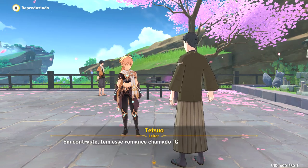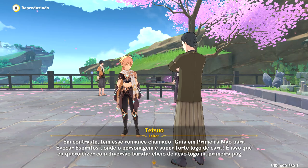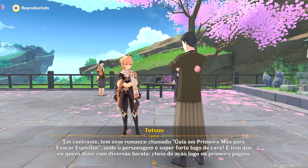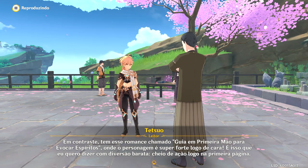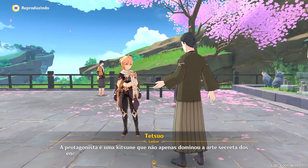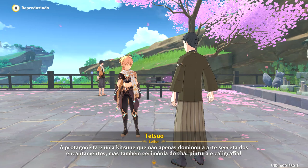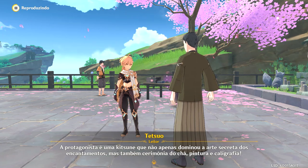By contrast, there's this popular light novel at the moment called A First-Hand Guide to Summoning Spirits, where the protagonist is super strong right from the get-go. That's what I mean by cheap thrills. Action-packed right from page one. The protagonist is a kitsune who has not only mastered the secret art of incantations, but also tea ceremony, painting, and calligraphy.